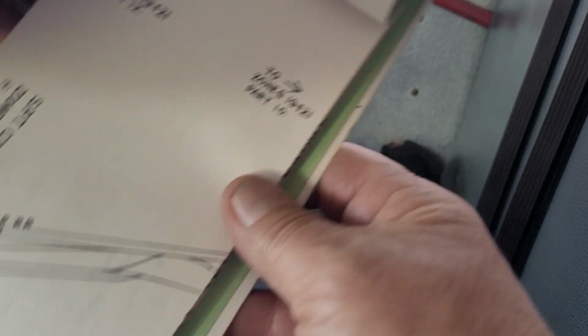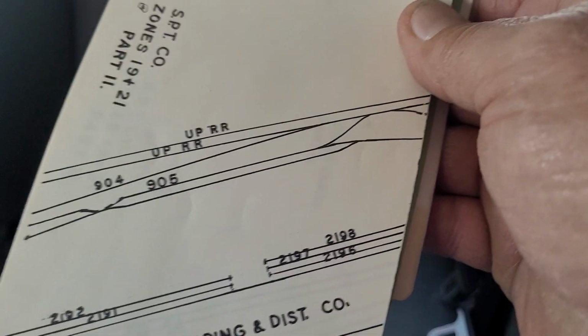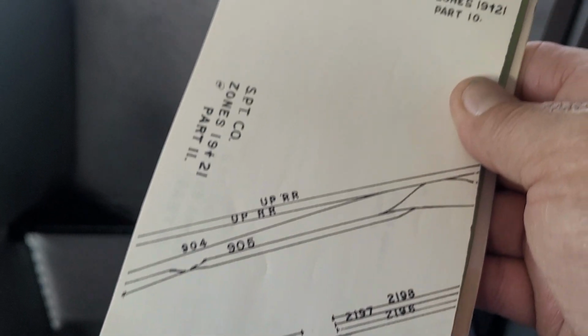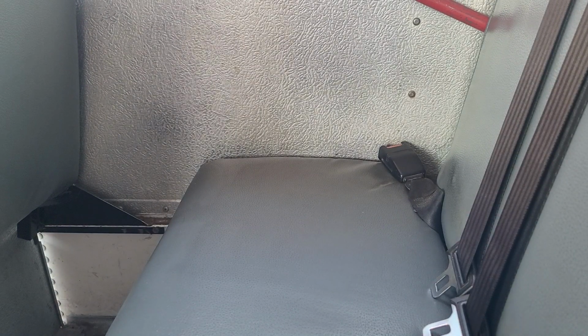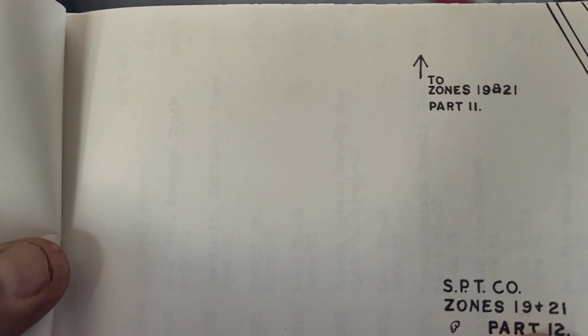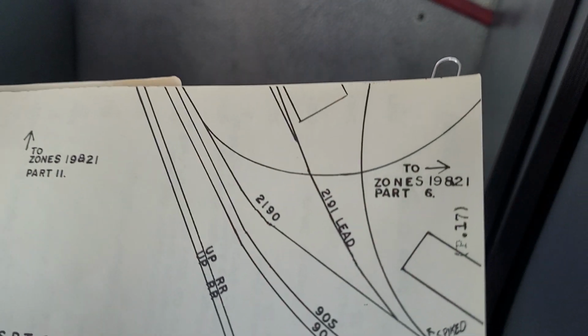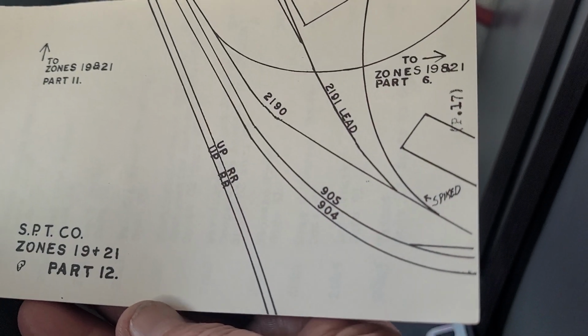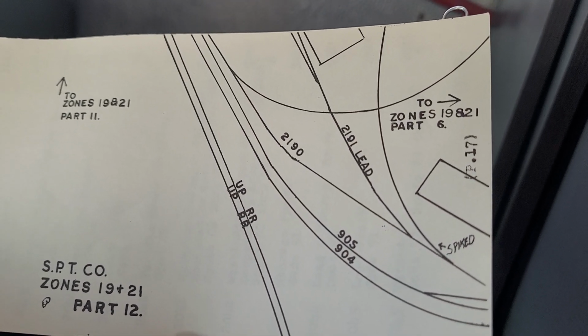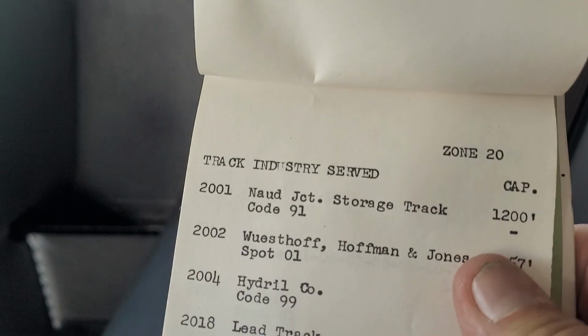This one, if you turn it, you can read which zones, what the numbers are, who owns what tracks, universal car loading and distribution. And then we have still SP zones. Who's on first, what's on second. There's your lead tracks, bike tracks. Going everywhere. And then we get more industries.